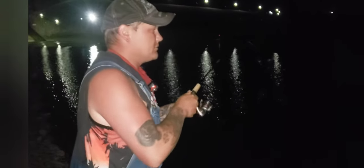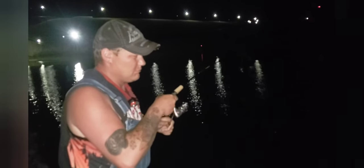All right, so I'm hooked up to a solid fish. I don't know what it is yet, but this is literally 2 casts after I just caught that small largemouth. And I'm pretty curious to see what this is. If it's a decent sized fish, we'll have to stop the recording and Ryan will get it netted for me. But I'm on an ultralight throwing a 1/16th ounce jig head on none other than the Electric Chicken.